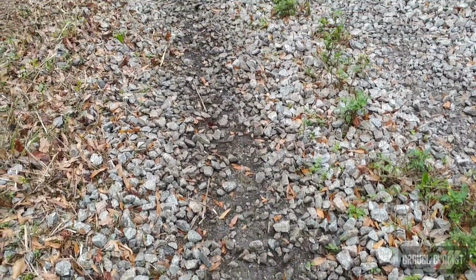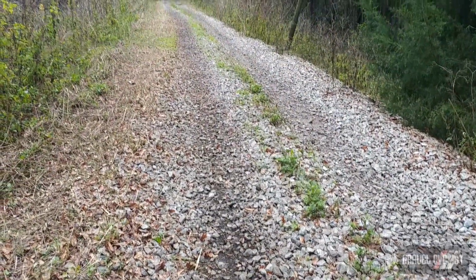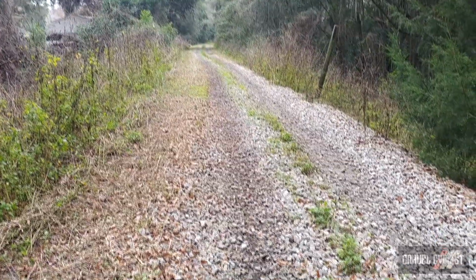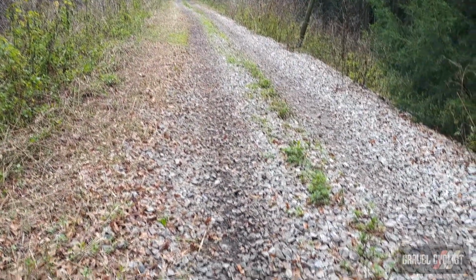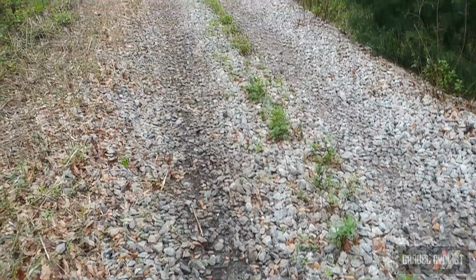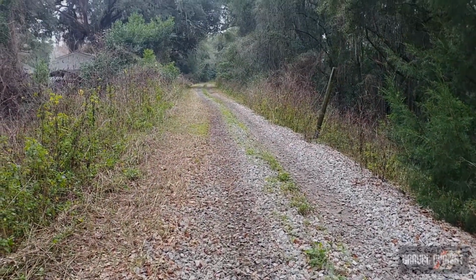As this is a former railway line, much of the track's ballast still remains in place, as you can see here. Some parts are a little bit sparser, but it's a pretty rough ride, so you'll require some bigger tyres for sure. I'm riding 700C by 35mm, which are okay, but could do with wider.